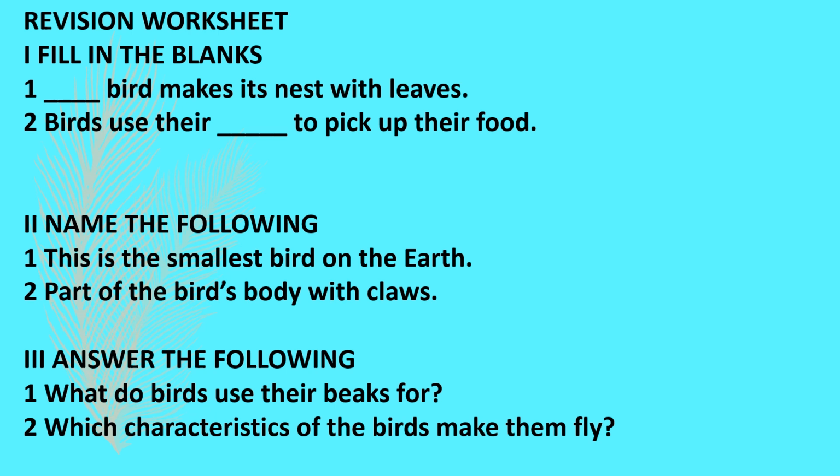Second, name the following. Children, here a few hints are given and you need to name them. The first one is, this is the smallest bird on the earth. And second, part of the bird's body with claws. Then third is, answer the following. Children, here a few questions are given and you need to give the answers to these questions. First is, what do birds use their beaks for? And second, what characteristics of the bird make them fly?